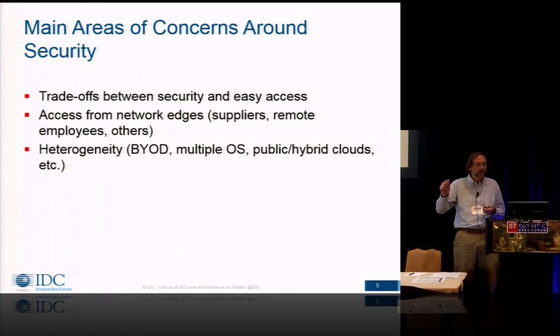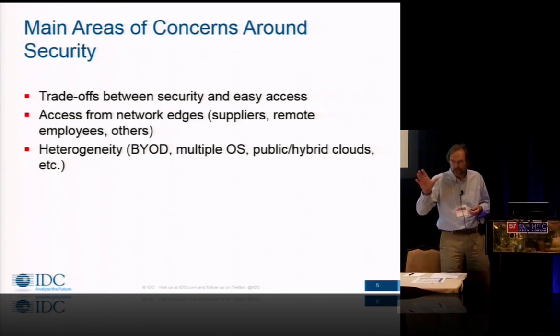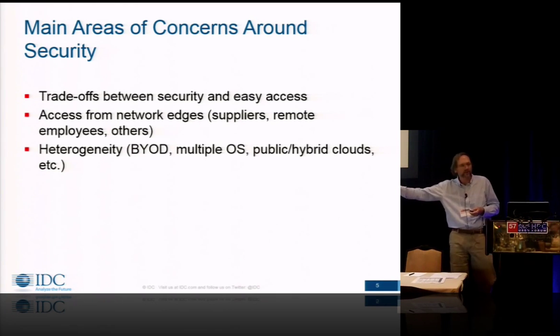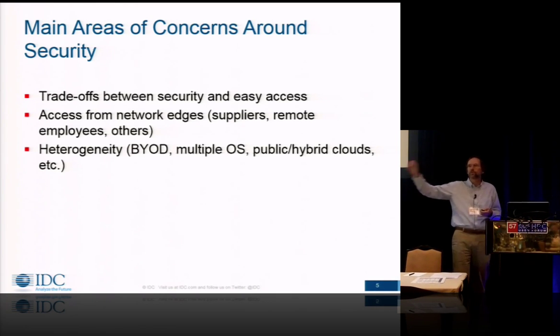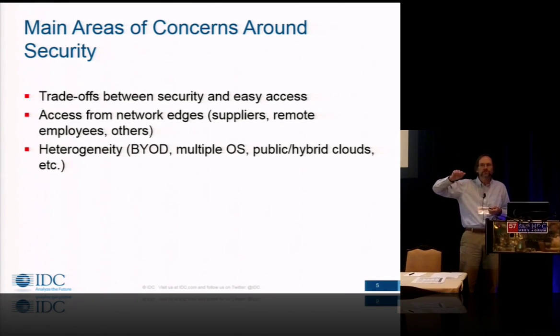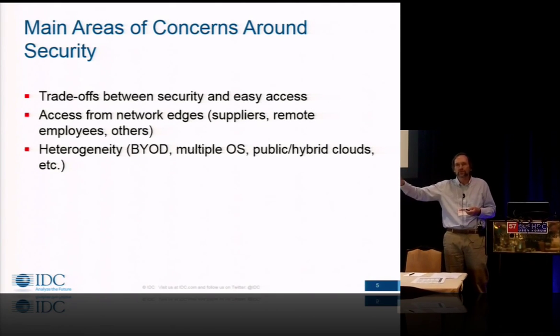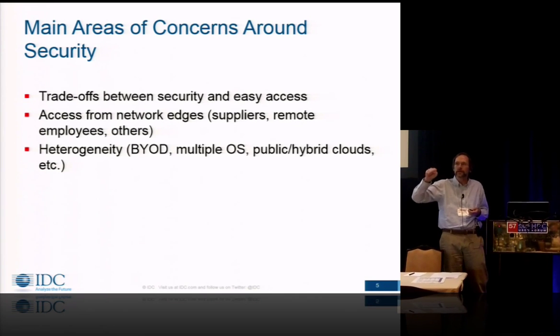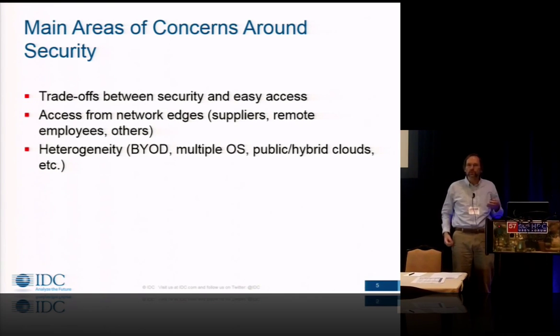The other concern here is access from network edges, and this is where the distributed environment is becoming much more problematic. It's not just your company anymore. You have to deal with your supply chain, which has its own cybersecurity infrastructure. You have remote employees. You have all sorts of other people who want to get into your network and aren't within your easily controllable user authentication processes.